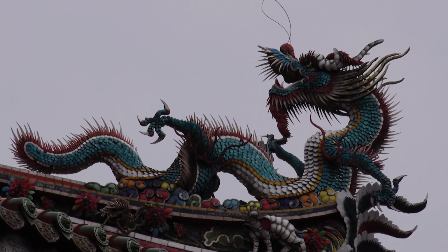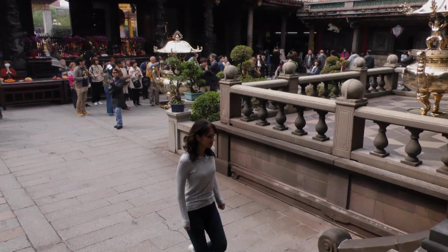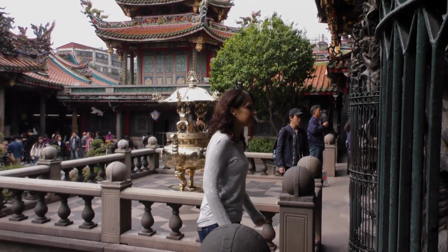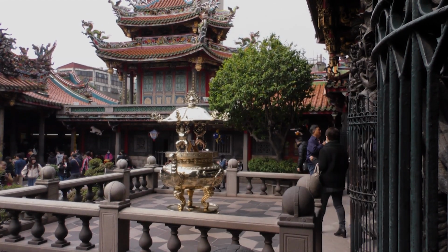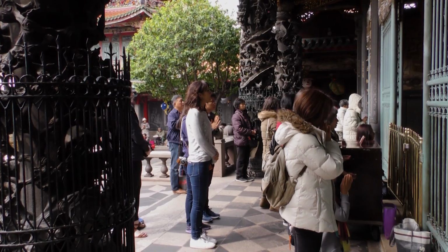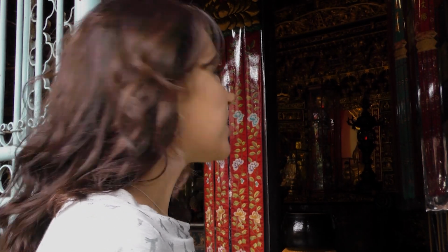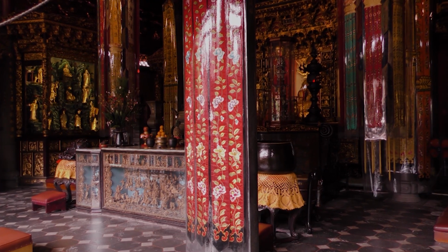As well as the bombing, the temple has suffered from earthquakes and fires, but each time the people of Taipei have rebuilt it, with every last detail being replaced. So this temple is famous for its many statues and carvings. There's just so much exquisite detail. I feel like my eyes can't take it all in because there's just so much to see.